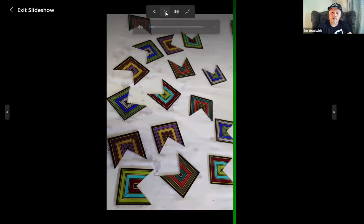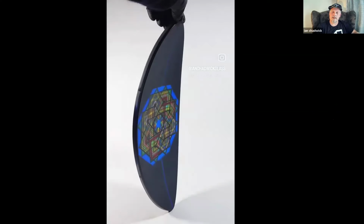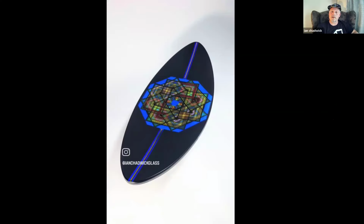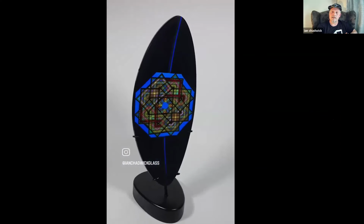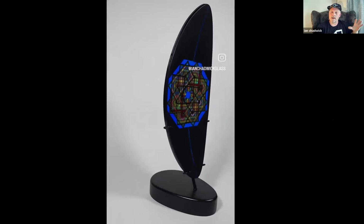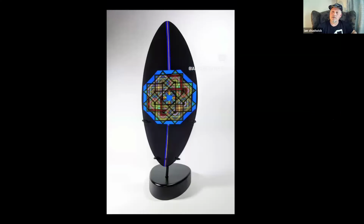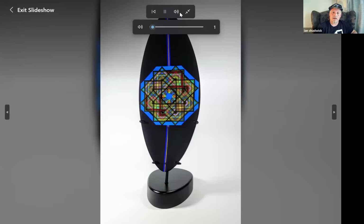So earlier I mentioned a 2-layer pattern that I have been working on. This shows a piece called Vesica Piscis that I worked on recently. Sort of surfboard shaped piece with this 2-layered geometric pattern on the inside. One of the great things about layering on 2 layers is you get quite interesting crossovers of color. So this is something that I'm still investigating at the moment. And that's the piece there.